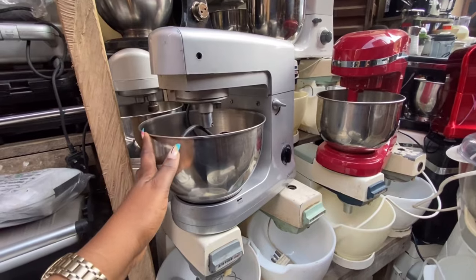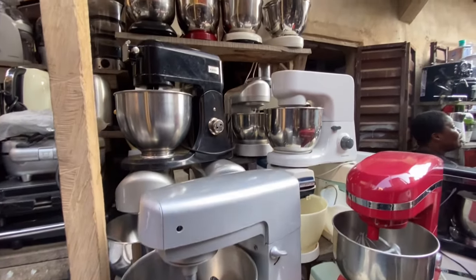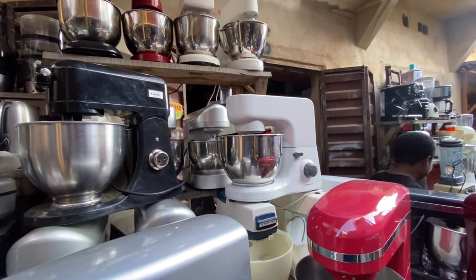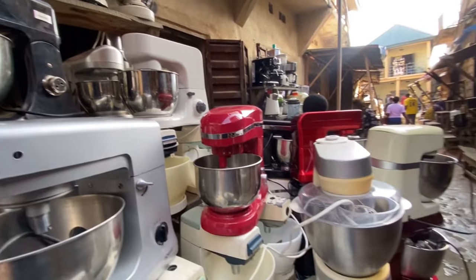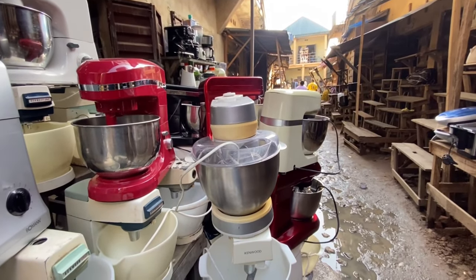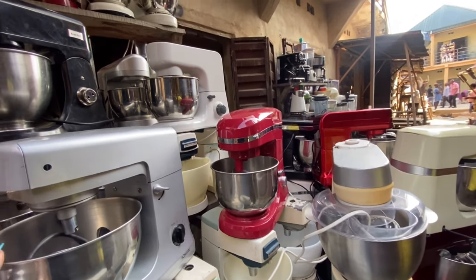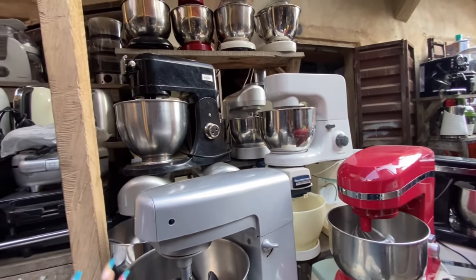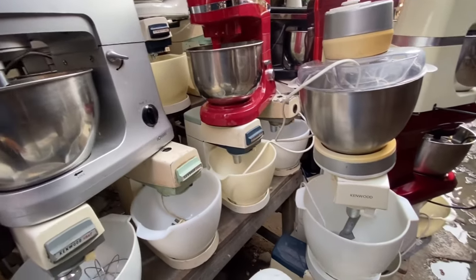This one that you're saying, this one too, is it the same price? But this is also 42. So can you guys see they have different types? That's also 5 liters, 42,000 naira. You don't have those small personal ones? Okay, they already packed them, unfortunately, but they also have personal ones for personal use.